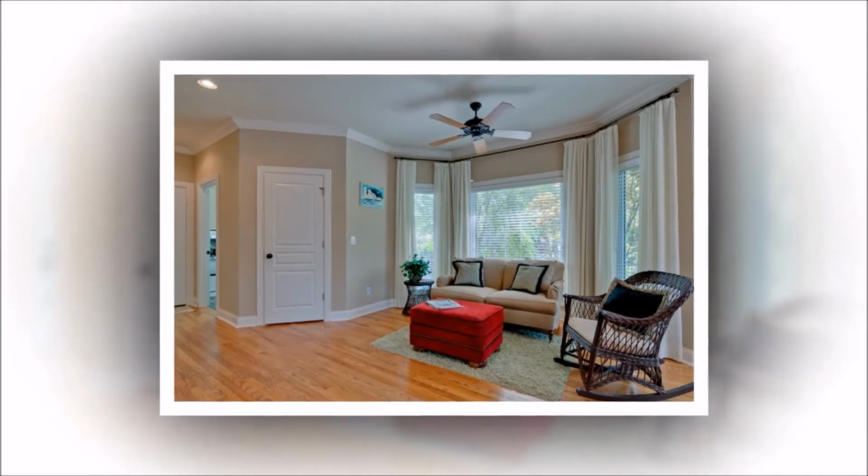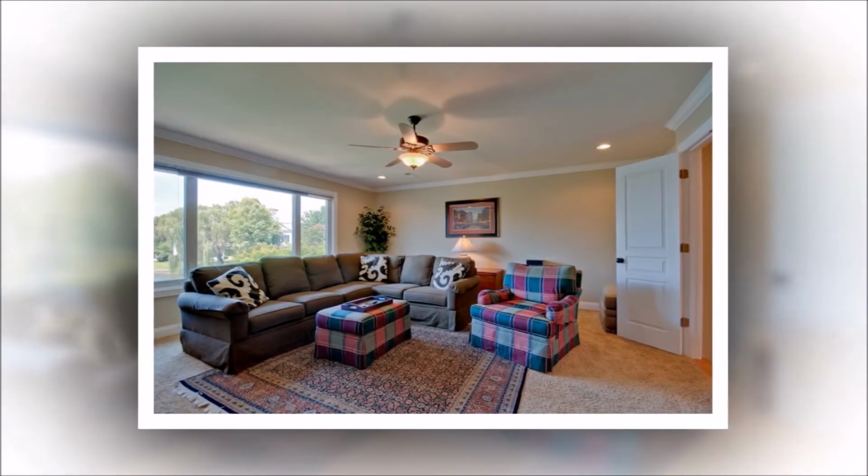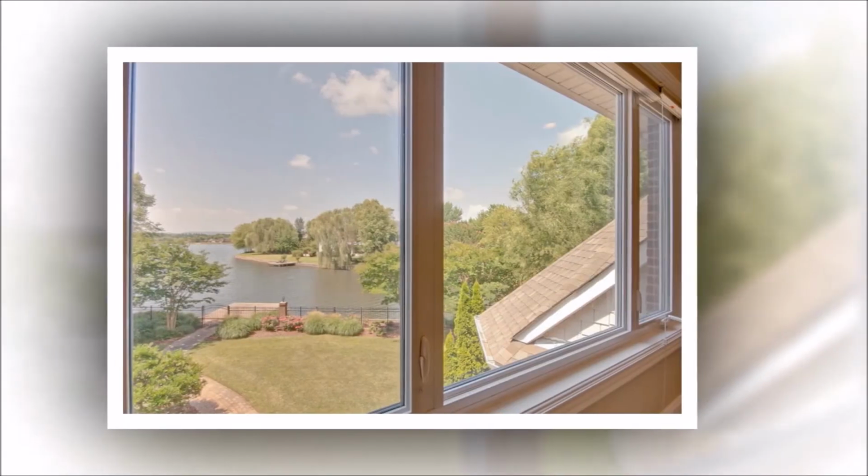I really enjoy living on the lake and relaxing on the dock with a good book, or kayaking in the evening after work, or fishing on my day off.